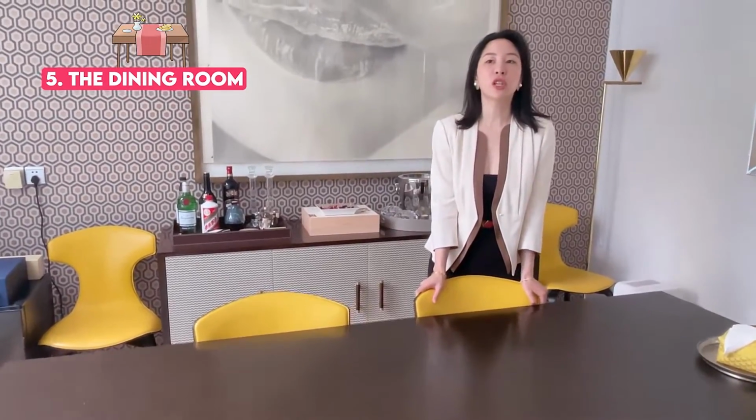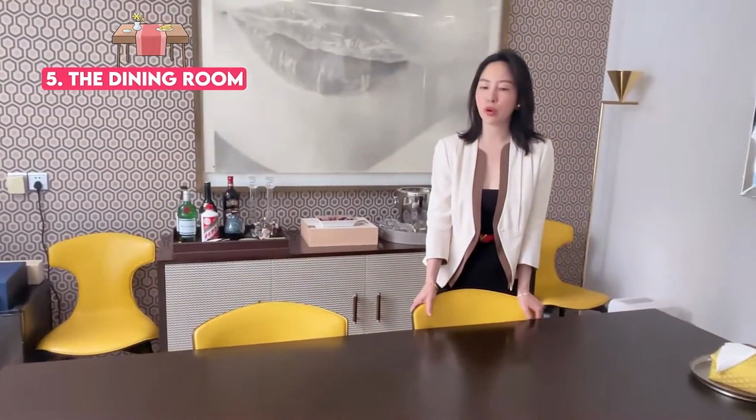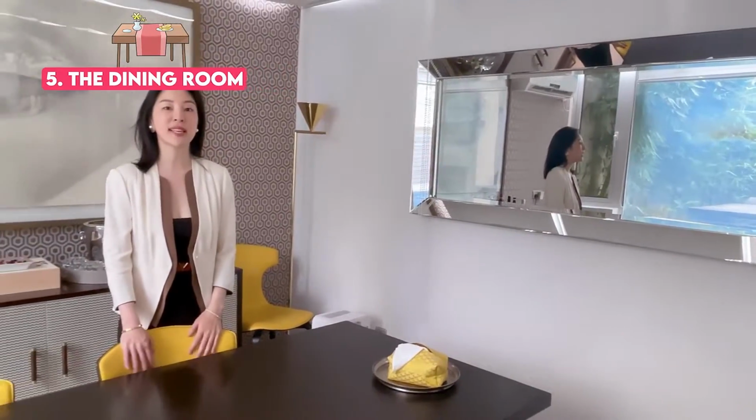The dining room should have a lot of natural sunlight, which mine does. You don't want it to be too dark. You don't want it to be too bright. So I just like this little small pop of color. Everything else is pretty muted. And you want to have a mirror reflecting against the dining table because this brings even more prosperity into your life.